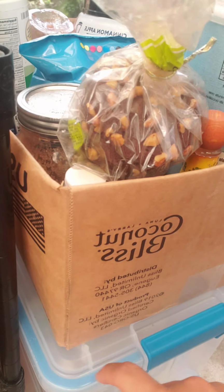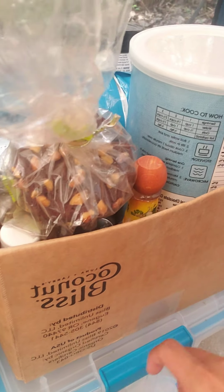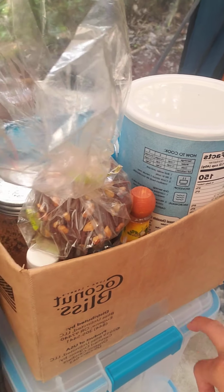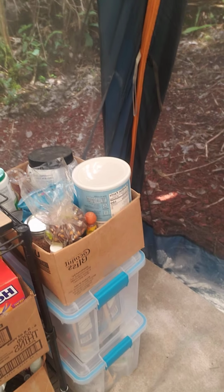It's one thing to get a tote with clamps, but if you can find the ones that have this, this one's like a styrofoam gasket. I don't know per se what other ones look like, but anything with a gasket, something that kind of air tights it up, boy, just can't recommend it enough.